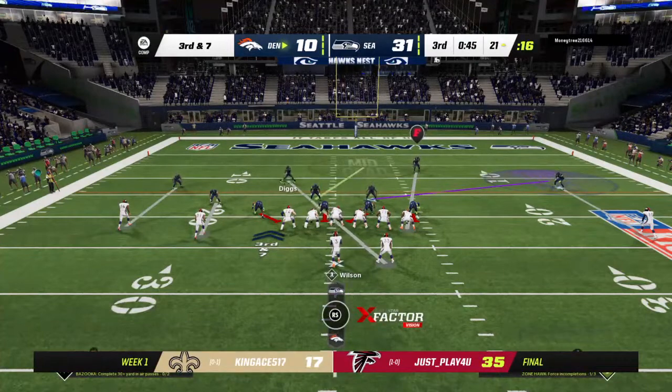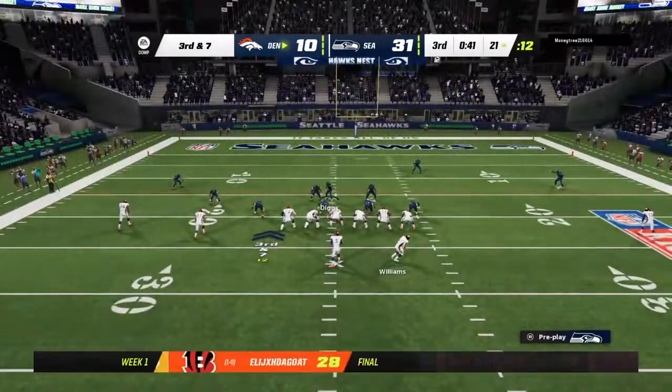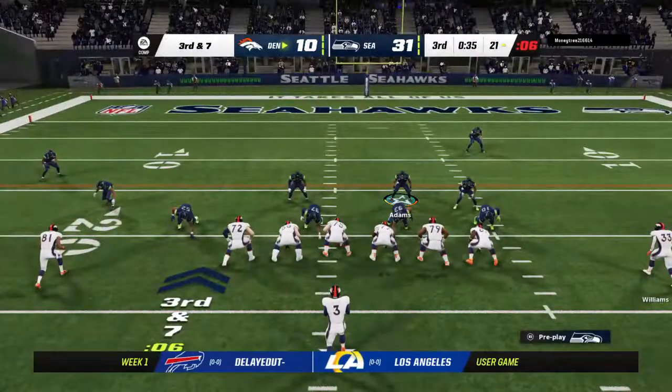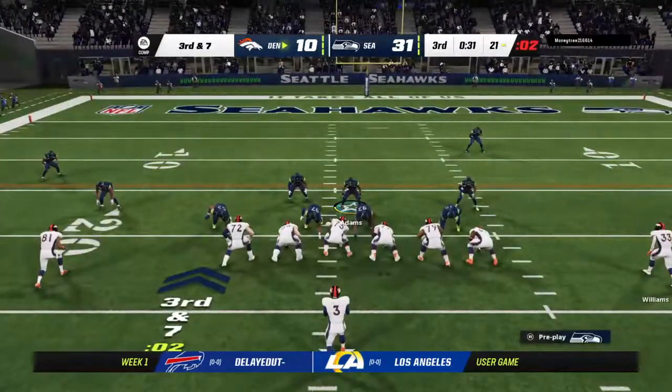56 is Mike. 56 is Mike. Hey, come on. 1-4. 56, Mike. Watch the run. Watch the run. Good side, baby. That's big side.